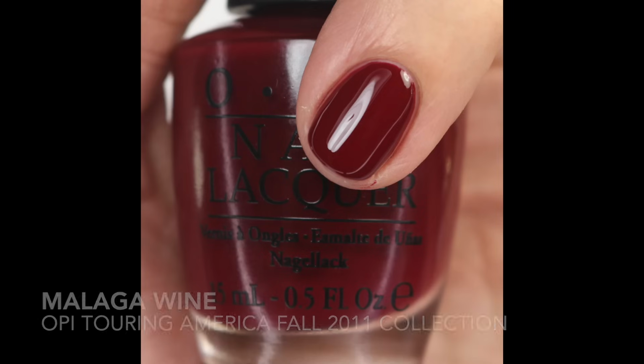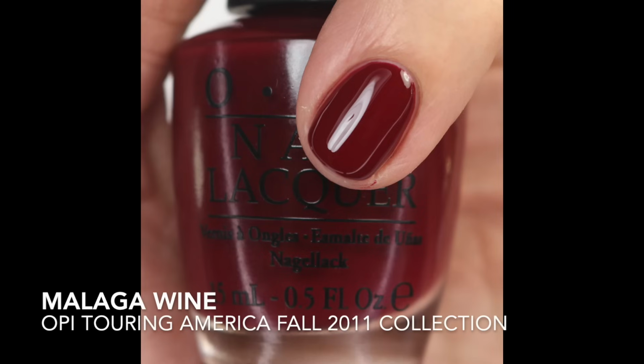But this is so good. This is Malaga Wine. It is perfection. It has been around for a long time. The OPI Fall Touring Collection, which I don't really even remember, and so I'm sure it was like before 2013. So I think it's been around for a while. The formula is perfect. Every time I get it out, I've never added thinner to this. I've had it for so long, probably about 10 years. But it is just rich and beautiful and glossy.